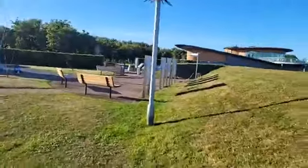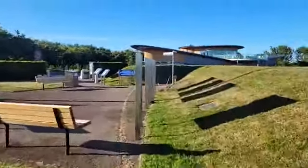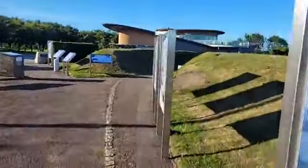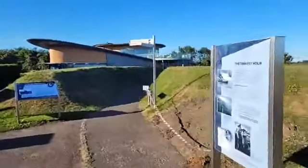Now, if you can't hear me, I do apologise, because it does get very windy up here. We're a little bit higher up. We're up on the cliff at Capel-le-Ferne, near Folkestone, in between Folkestone and Dover. And this is the Battle of Britain Memorial Site.